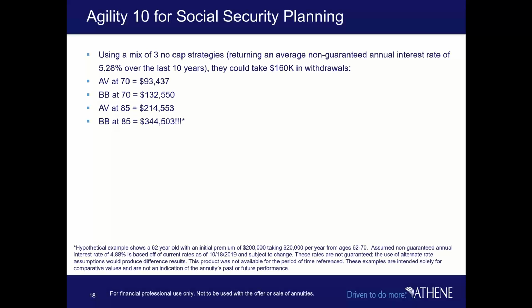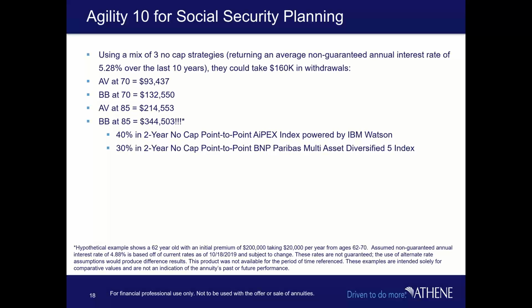So in this example, if the client passed at age 85, the beneficiaries would get either $344,000 over 5 years, or they would get $214,000 as a lump sum. So in this example, we used 40% into our 2-year Apex, which is the artificial intelligence index powered by IBM Watson, 30% into our 2-year BNP, and then 30% into the 2-year NASDAQ index, all 3 of our uncapped strategies on Agility.